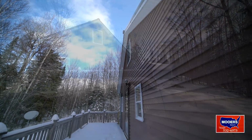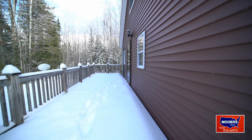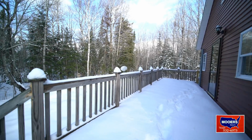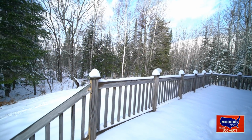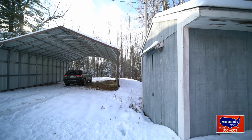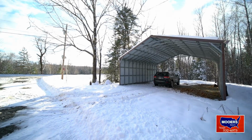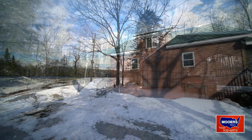A metal roof means snow does not stay around. The exterior is vinyl sided. A 10 by 5 storage shed used to do the trick, but with your new Quonset hut, you finish it off to however you want to use it.